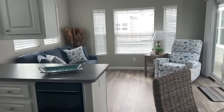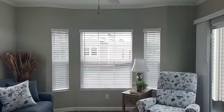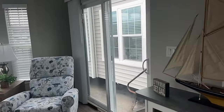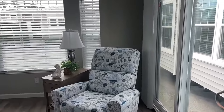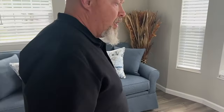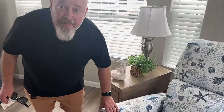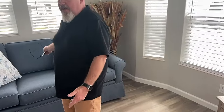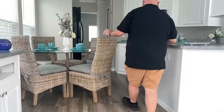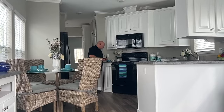I love these Skyhawk models. This one is a 13 by 37, 499 square feet, including the furniture package you see. So you get this pretty recliner. You get this couch, and you get the table and the chairs. All the furniture you've seen, you get it. The bed. I'm not sure if you get all these pretty decorations, but you get your appliances and this furniture.